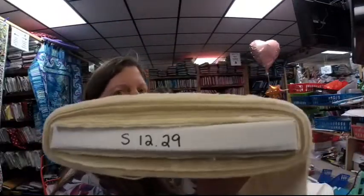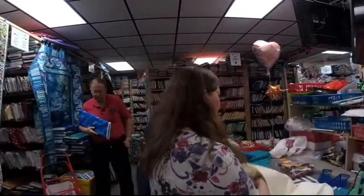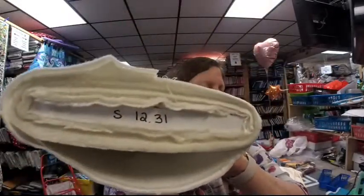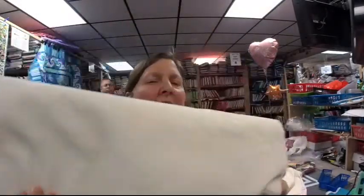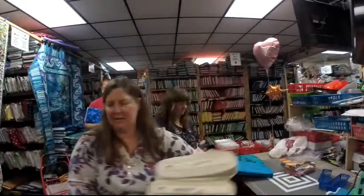These are Northcott solids. We're bringing in Northcott solids now to our store, and this is called Vintage Lace. Solid 12 is our whites. S12.29 is a little bit creamy, and one is a little less creamy, maybe a little more green. This one I don't know the name of, S12.31. I can't find it on the end of the bolt. All these are just shades of white. The S12 solids are $6.99.